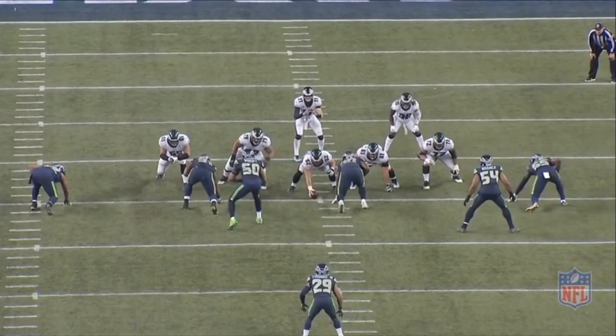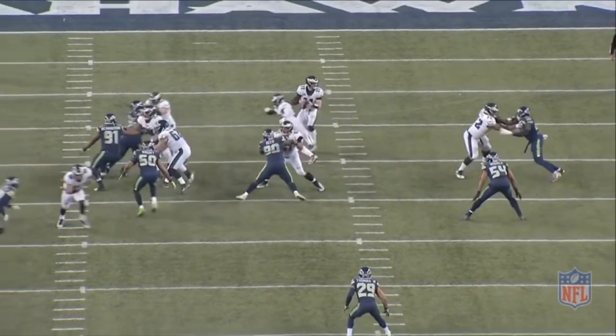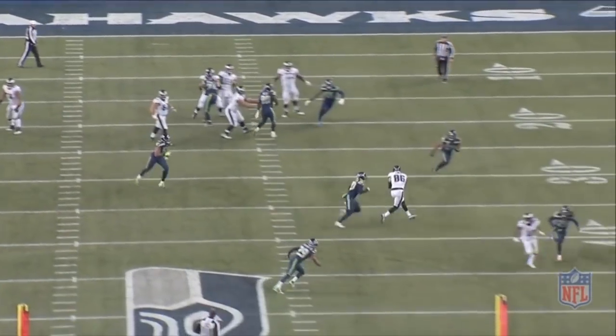As Wentz moves to his right hand side to look at one receiver, Wagner goes with him. He stays on Carson Wentz. The moment he moves, Ertz is wide open. The gates have burst through, and that's a completion every day of the week.